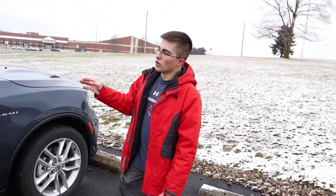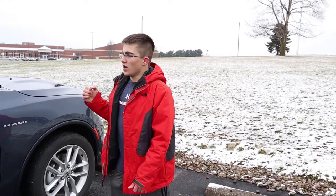This is a really cool color. I am a big fan of this color. It is Reactor Blue Pearl. You can also get it in another cool color, Destroyer Gray. That's another one of my favorite colors for the Dodge products.